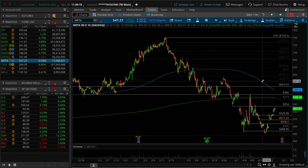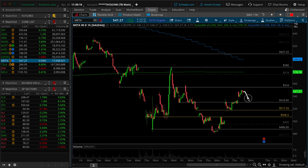Next thing that I would really want to see happen here is a sustained higher low over 529.85 because of the way that this was the scene of the crime that led to the breakdown happening here. Really don't want to see it back down towards these lows, closing the gap.